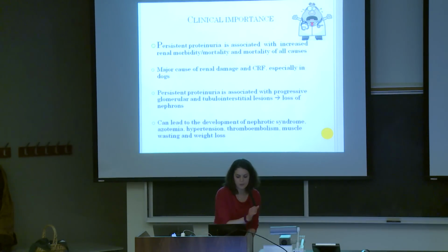So the importance of proteinuria that we know is that proteinuria is associated with increased renal morbidity and mortality, but also mortality of all causes. So animals that are not azotemic, and especially cats that are not azotemic and have proteinuria, the survival is shorter than a cat that would not have proteinuria. So it's associated with development of renal damage and chronic renal failure, and it's one of the main causes of development of chronic renal failure, especially for dogs.